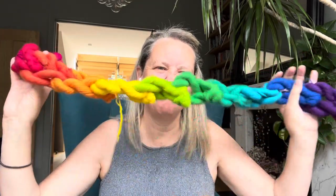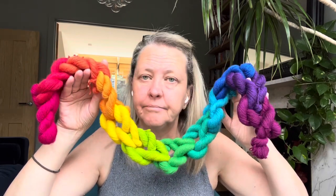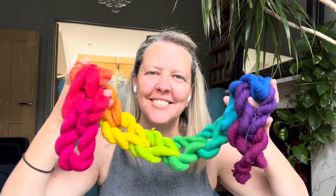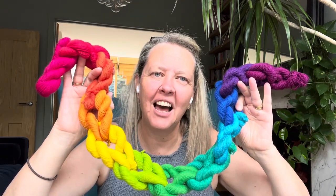I saw these. I just love these. I don't even think I need to do anything, do I? I just love these. I don't know what I'm going to do with it. It's just a rainbow of minis and I just adore it. I think I might just use it to decorate. No, I won't really. I'll use it. But yeah, I love that.